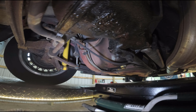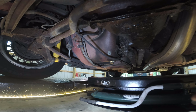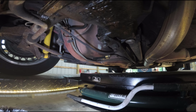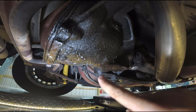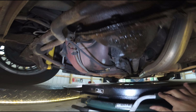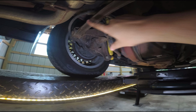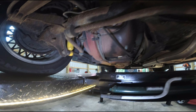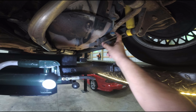At the back of the car, looking at the pumpkin here, we got some seepage coming down from the seal on the cover. I might be able to get a new cover for it, or at the very least, we'll put a new seal on it, going around it, or put some RTV there. It even looks like the overflow is dripping, or someone filled it and it dripped from there. I'm not sure. We'll have to degrease this and take a look. But other than that, it looks pretty good. The rubber here is rotted out on the panhard rod, it looks like. And the rear sway bars look okay. These have been replaced already, so these are good.